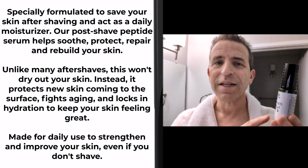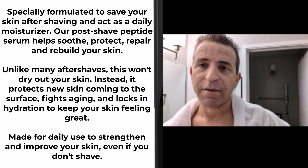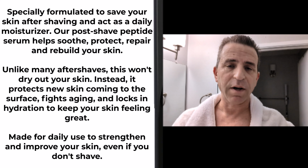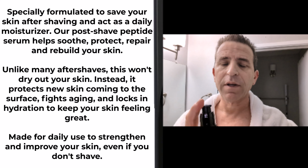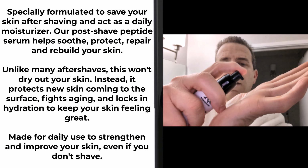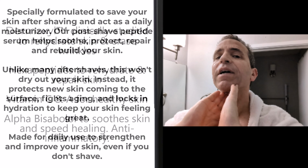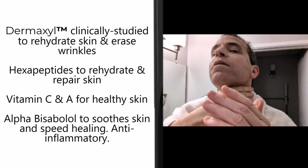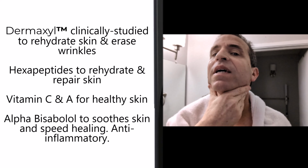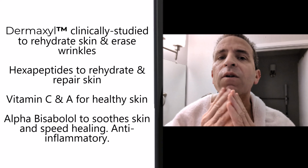Okay, shaving done. Time to put on the post-shave peptide serum. And I have really enjoyed using this. It really goes on very smooth. I don't have any burning feel or irritation. And here we go. Just a little bit, and put that on. And oh yeah, it's got a kind of greasy feel to it, but it really feels so good putting on. Check out the ingredients as I shared, and you will definitely love it.